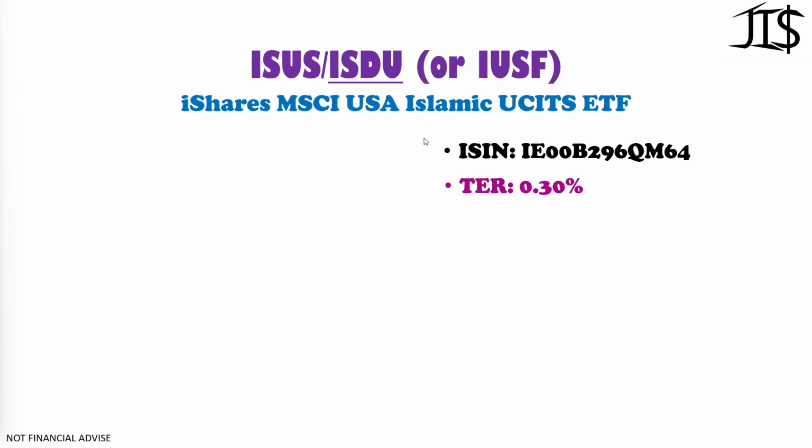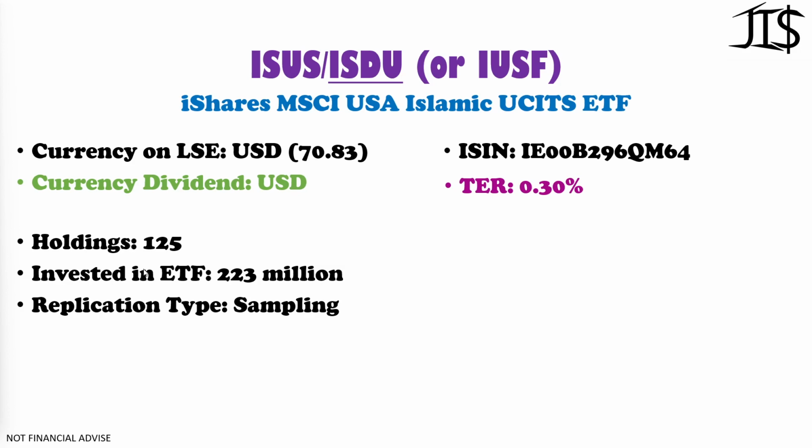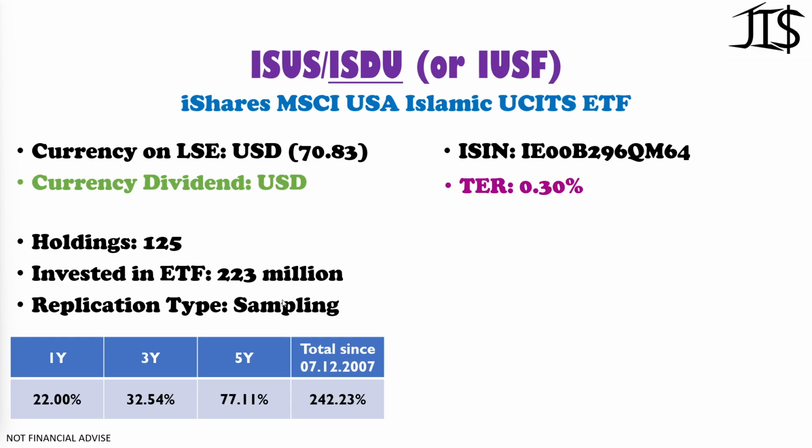So on the next slide, you will see no surprises there, with a lot of USA stocks. On the London Stock Exchange, it's currently 70.83 US dollar. The currency of the dividend is also US dollar. Only 125 holdings in this ETF. 223 million is invested in this one currently, and the performance since its inception. The other one was 150%, and this one is over 240%.